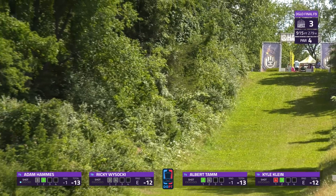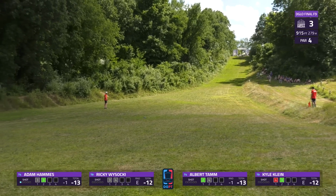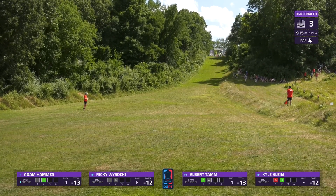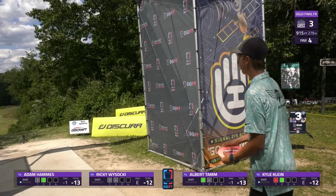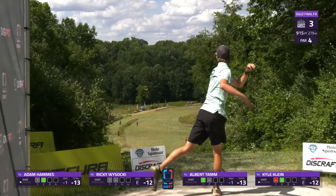Yeah, like you said, nose angle is the most important here. You want to throw it down towards the ground. As steep as this slope is, it's pretty hard to get it too nose down without it being an uncomfortable swing for you. So very important just to get that nose down to contain the disc in the middle.